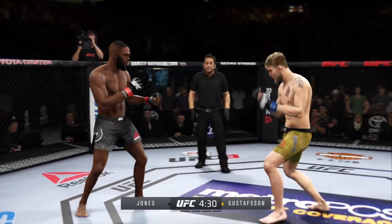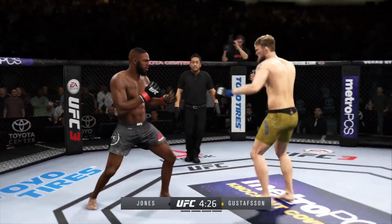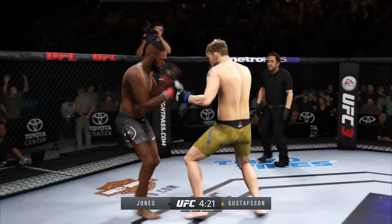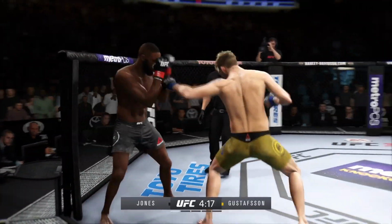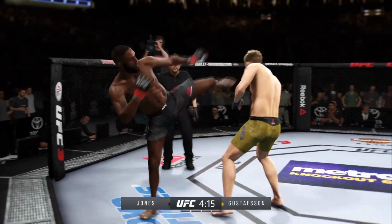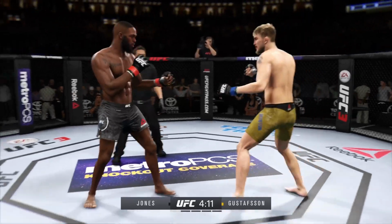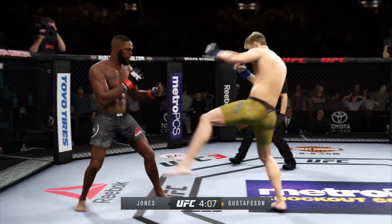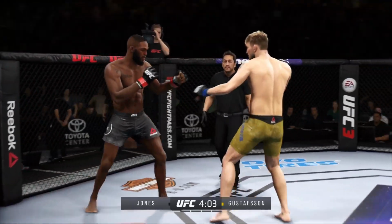Straight right hand now, just misses. Joe, how do you think he approaches this challenge tonight? Jon Jones has some outstanding kicking. Oh! He's got him hurt here. Oh, look at this! Who saw that coming? Head kick. Whiffs on that offering. Oh, effective strike there by Alexander Gustafsson. Both guys landing with conviction now.